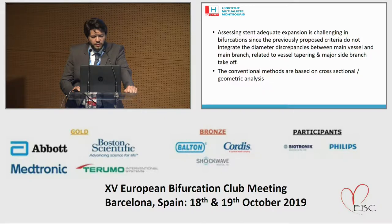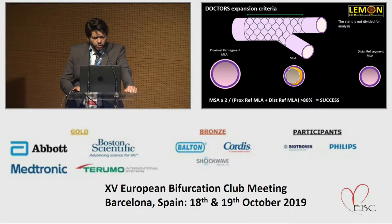And these conventional methods are based on cross-sectional geometric analysis. Let me show you how it could apply. These are the doctor's expansion criteria that have been proposed by the consensus document. You see that in this approach, the stent is not divided, and we will measure the minimal stent area and both proximal and distal reference segment luminal area, and the expansion will be calculated as a ratio between minimal stent area and the average reference luminal area over 80%.